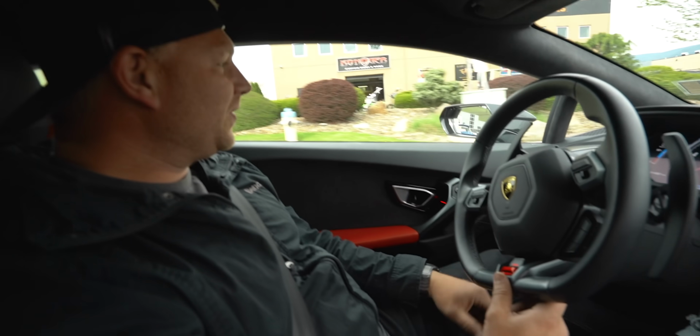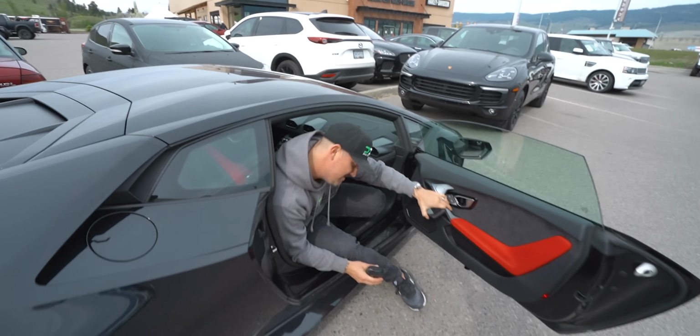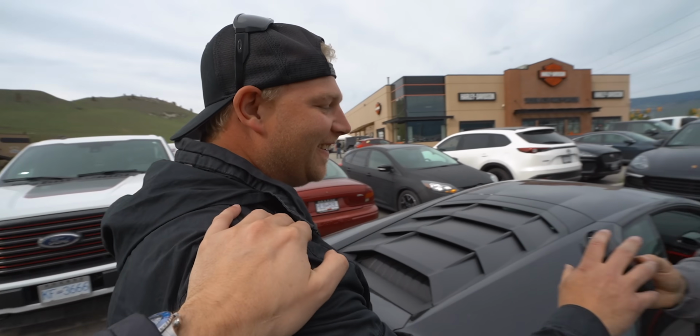Lost Dave so many times. I know, he was gone. Instead of a faster car, we just need to get Dave some driving lessons. How you doing, buddy? How's that? You have fun? That's an incredible experience. Little launch control action there.